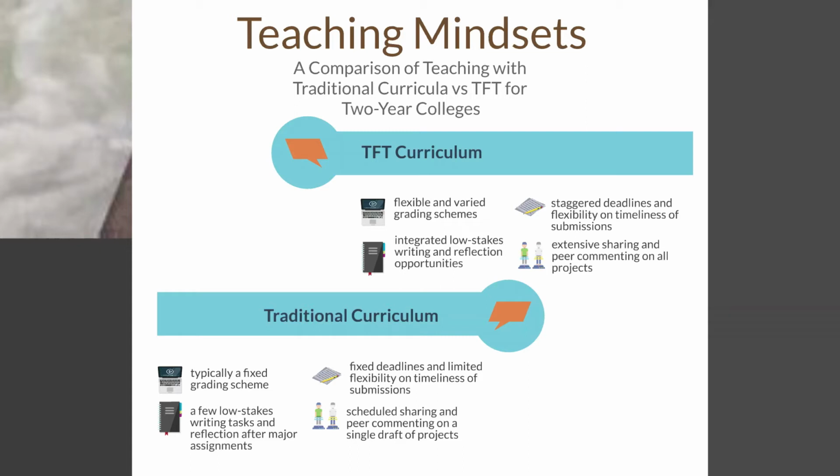We also have to find ways to provide extensive sharing and peer commenting on all projects throughout the development process. In the past, with other curriculum, we might have chosen to schedule sharing and peer commenting on a single draft of projects. But due to the ways that students will work their way through the concepts at different times and points, we just need to be more flexible with TFT.